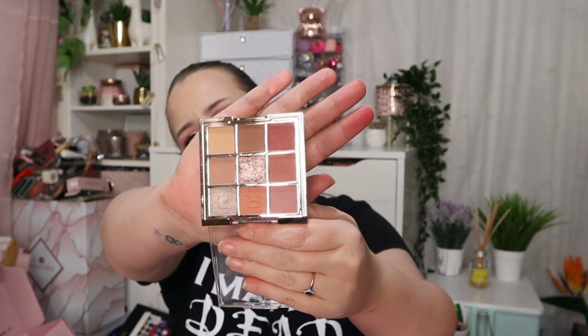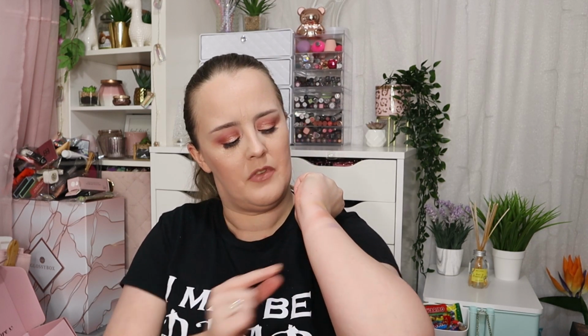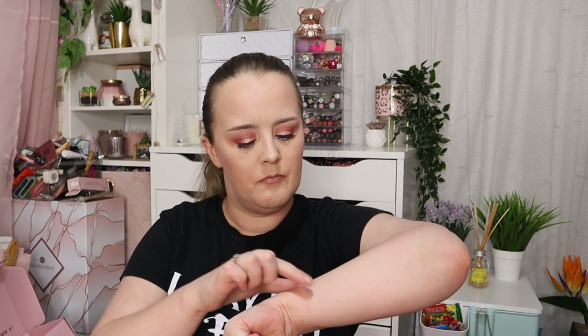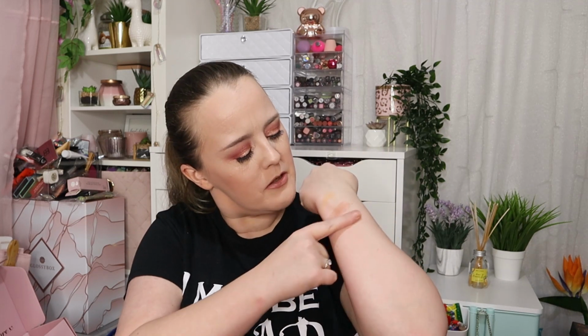So this is the palette, and I do think all of these palettes are very good for everyday looks. And I do love a good small pick up, shove on type palette. So I do like the concept of these. That shimmer feels amazing on the fingers. That's a duochrome. I did not realise that. I used that on my under eye.